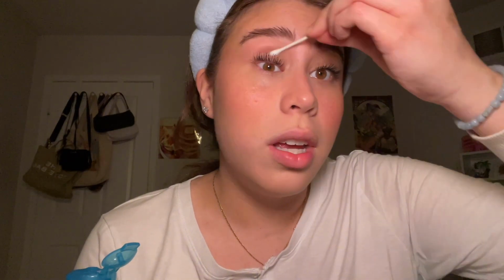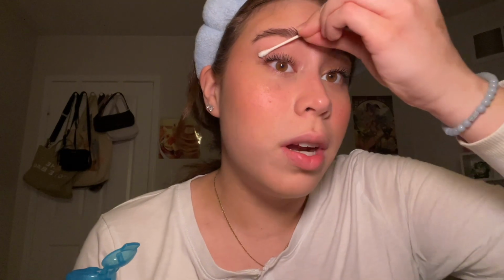Then I go with the dry end and just soak up any of the excess micellar water that was there. Easy as that. And voila. Long, nice, natural looking lashes. Obviously, I will go in with my Fix Plus spray and set it all down, but I do not want to waste that right now. So just imagine me spraying this. Yeah, all set, the makeup's all laid down.